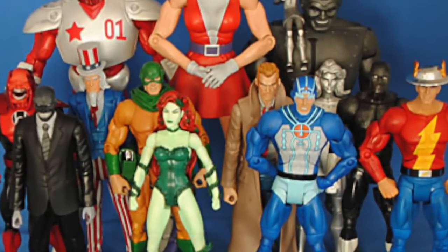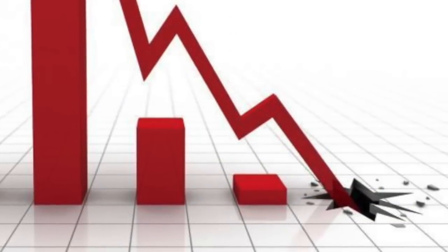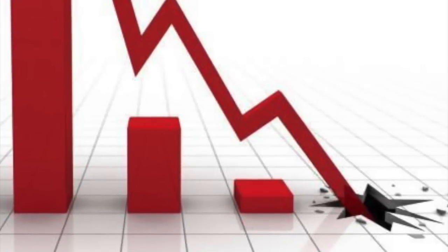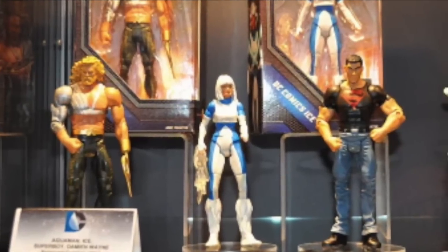Sales were tanking. Sales were basically dropping like crazy, and if we didn't have pre-orders and didn't have subscriptions, there was no way to keep the line going, especially after retail had already closed the door. Online was already the backup, so now the backup of the backup was falling apart.